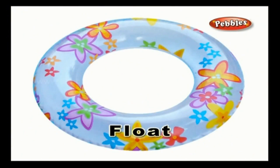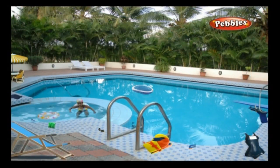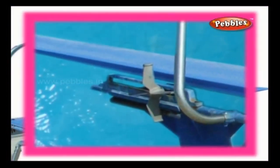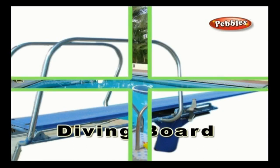Float. A float is a small plastic pile which is found in the water in a swimming pool. Diving board. Diving board allows the person to take position before diving into the water.